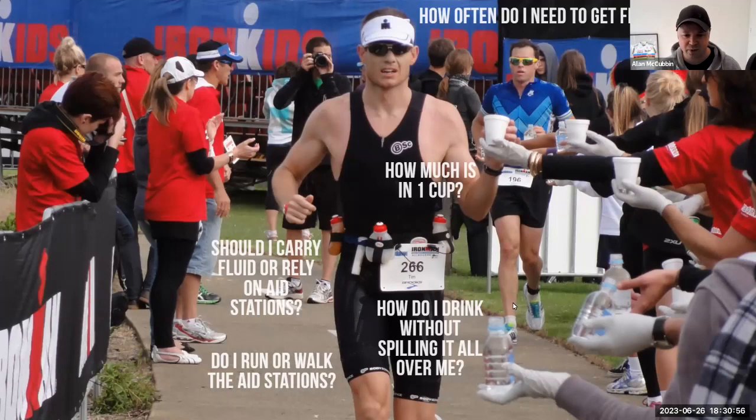How do I drink without spilling it all over me? There are specific techniques that you can use to pick up particularly the paper cups and make a little spout out of them and then drink it. Much easier to do. You can do that while you're running and actually not spill too much. Do I run or walk the aid stations? Again, that probably depends on how much fluid you need to get down, how comfortable you are with picking up a cup and drinking it on the run. Again, all of this stuff you can improve, but it takes practice. Practice in training is really important for all of this stuff, both on the bike and the run.